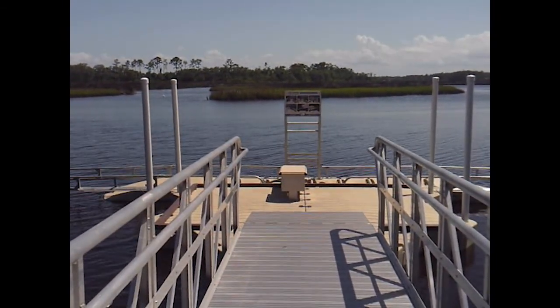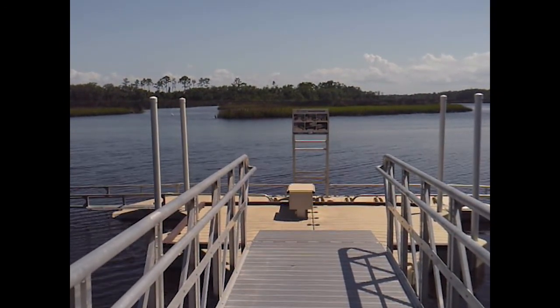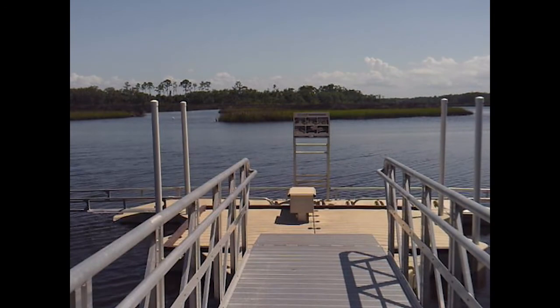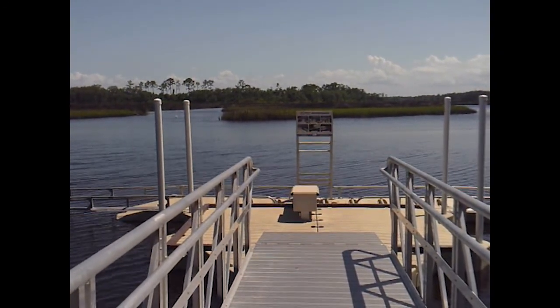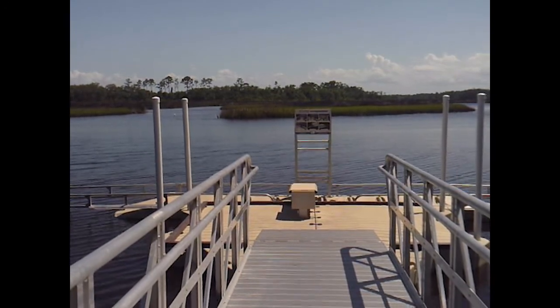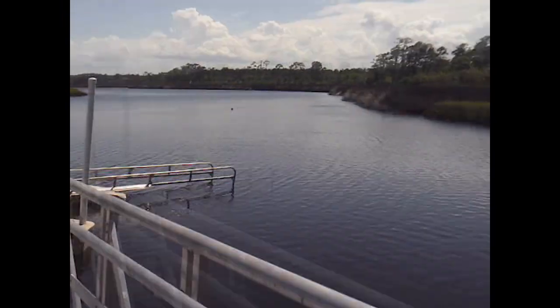Isn't that beautiful? So pretty. Like, and over there you can kind of see a great egret. Oh, I see him. Over there? Yep. Just a beautiful marsh and little river area.